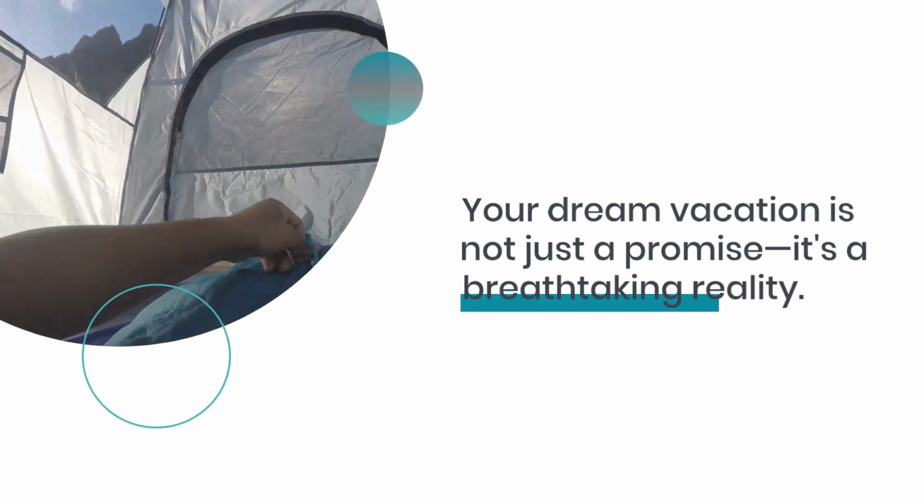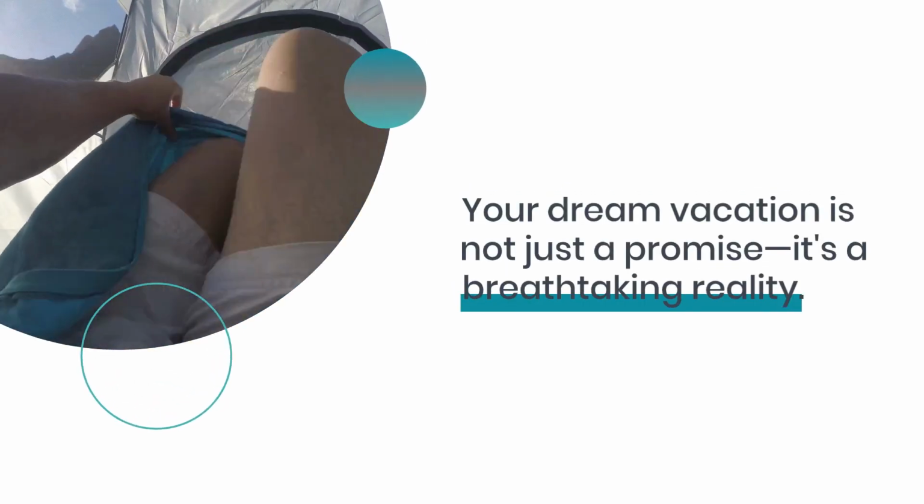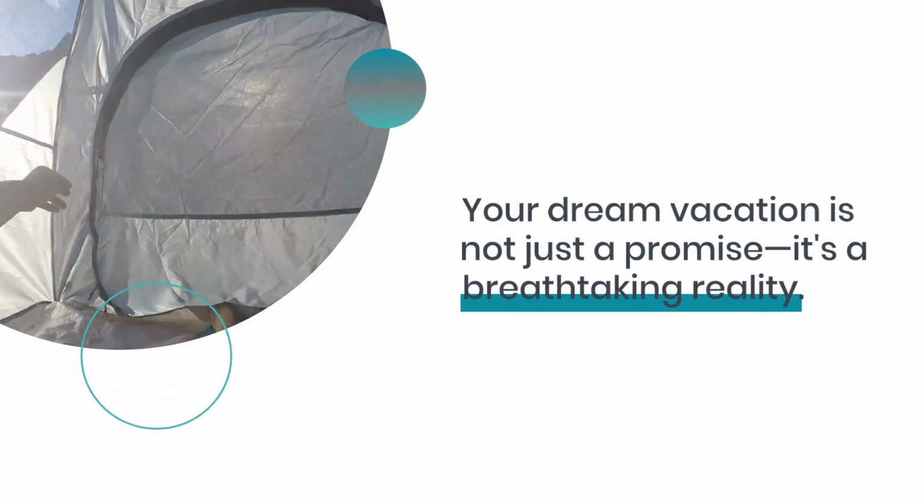At Pension Espace Beach Maupiti, your dream vacation is not just a promise, it's a breathtaking reality.